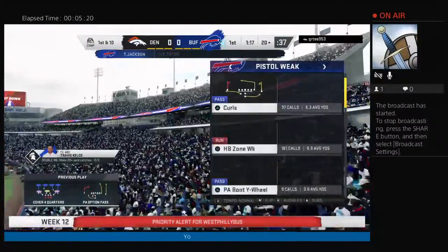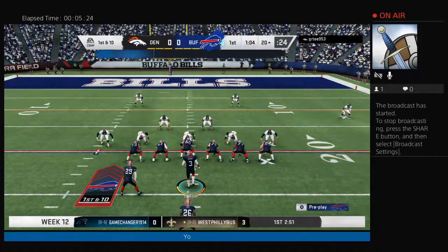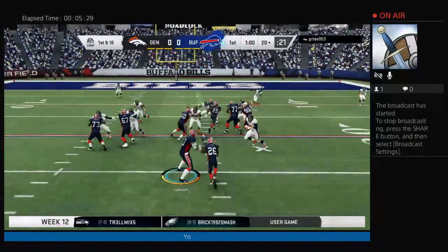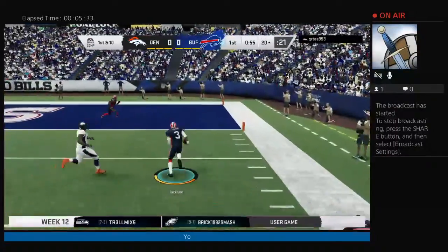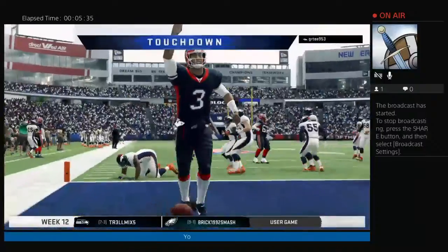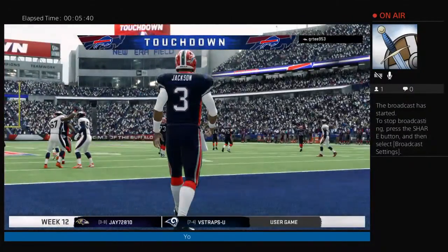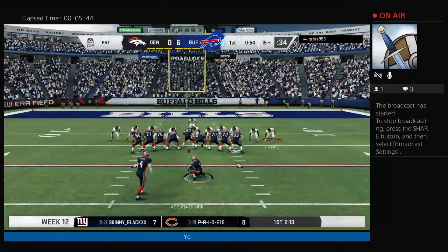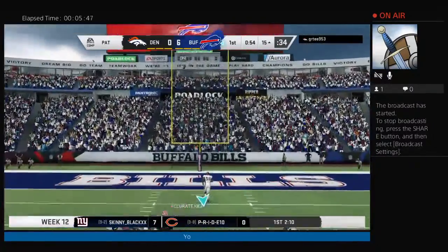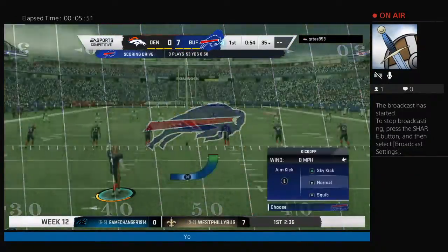It's caught inside the 25. It's a gain of 35. Well, we spent a lot of time exalting the offensive masterminds in this game, right? They draw up these beautiful plays. They look so perfect up on the board. But occasionally, sometimes you just say, throw it up and let him go get it. And he is into the end zone for a Buffalo touchdown. Tyree Jackson with his 16th touchdown of the year, as his guys are able to strike first here in this opening quarter. Hauschka with the extra point, and that makes the score 7-0.